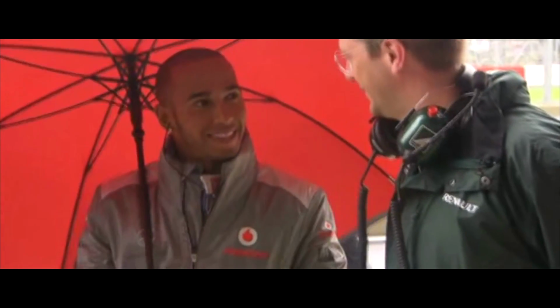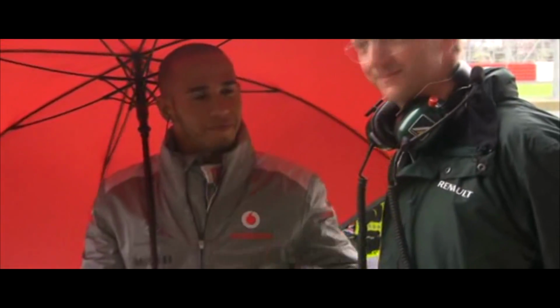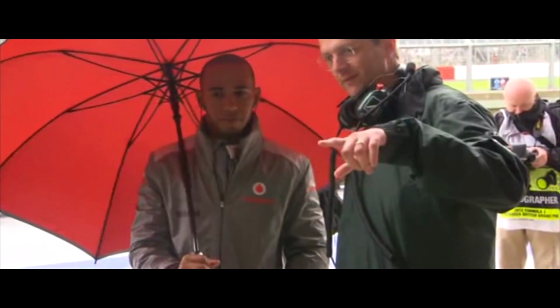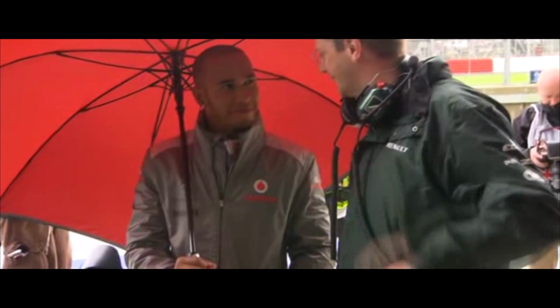Rain is easy enough now. It shouldn't be too long before we go. It's looking better. Yeah, keep an eye on us this weekend. We're going forward. Yeah, we're big upgrade this week. Lots and lots of upgrades. Front wing, turning vanes, bodywork, exhaust system, front brake ducts, rear brake ducts.